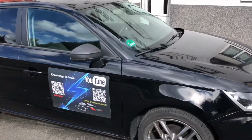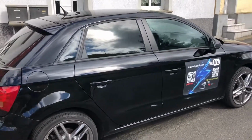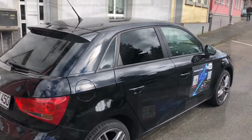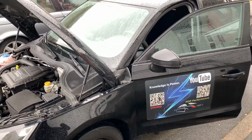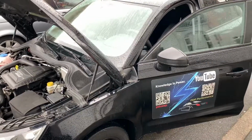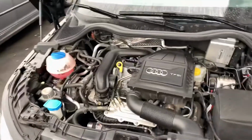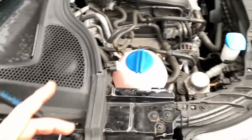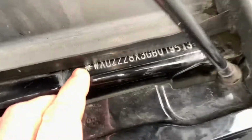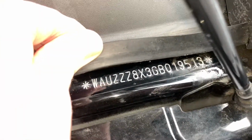Hello. Today I'm going to show you where to find the technical data on your Audi A1 or S1 Sportback. There are more spots than one. You can find some information about your car, the vehicle identification data. For example, let's go to the front side of your car. There is a chassis number, for example. If you are looking there, there it is, the vehicle identification number.